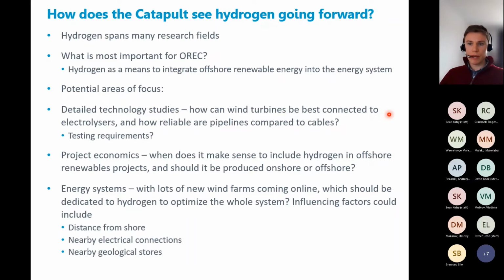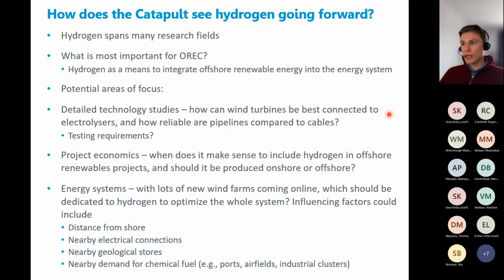And another influencing factor could be demand for chemical fuels. So this could be at ports. We've talked about ammonia and even liquid hydrogen. Ports, airfields, and industrial clusters, we can imagine, are going to need hydrogen or molecules containing hydrogen. So if a wind farm is near one of those kinds of facilities, perhaps that gives a clear steer on what should be exported. So that gives an idea of the kind of big picture space that we're investigating.